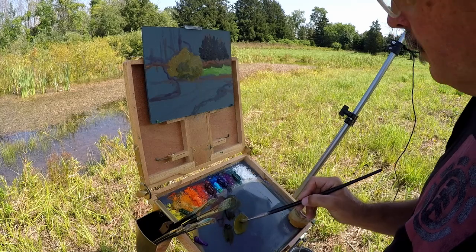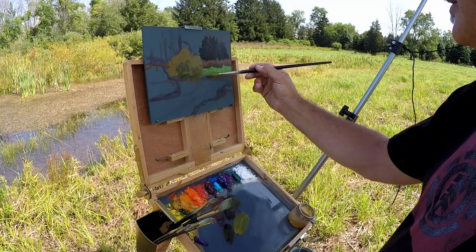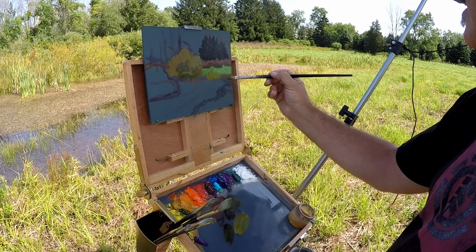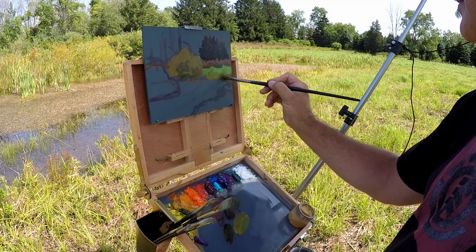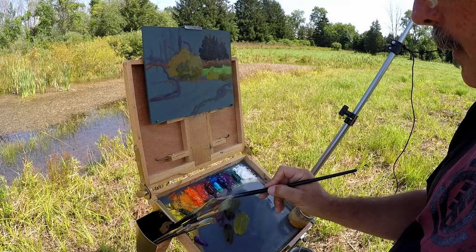And then some of those same colors are some bushes that come off of it here, and some of them actually go up over that. They're right along the edge of the water, right in there. And there's actually some embankment there.